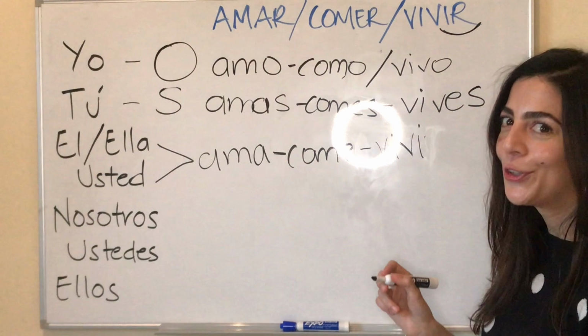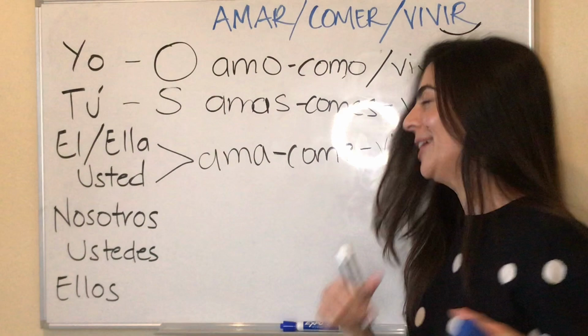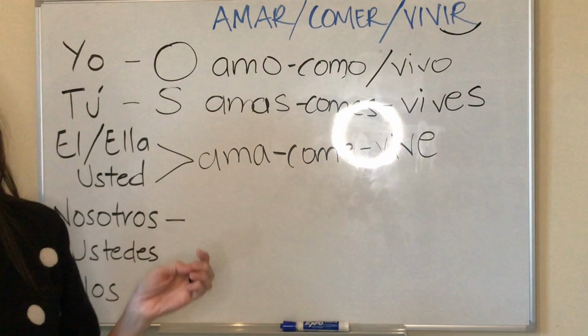And I also do the vowel change. So it will be usted vive, él vive, ella vive. Okay, so far so good? Muy bien. Now, nosotros. Let's talk about nosotros.